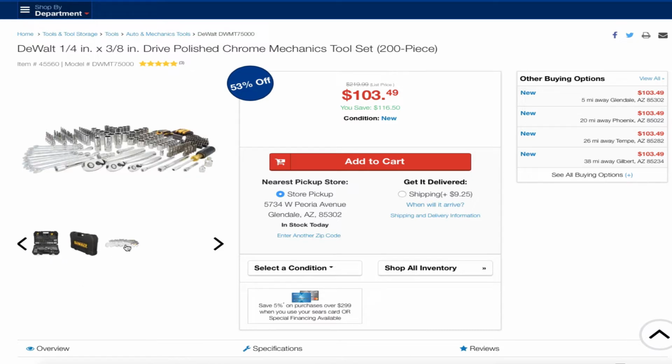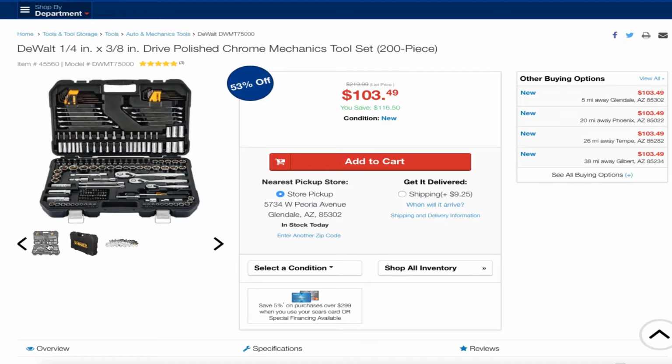And those are the tools. Guess that's it for the pictures. Yeah, that's a nice case for $103.49. It's a good deal. As you can see here, I'm in Glendale, so it gives me the store where I can go pick it up. So you can add it to the cart, pay for it, and go pick it up.